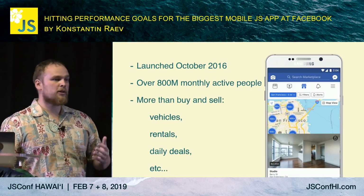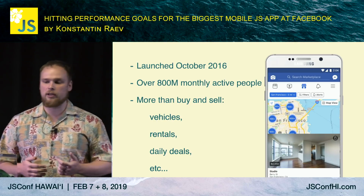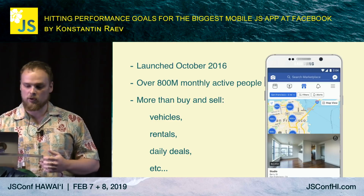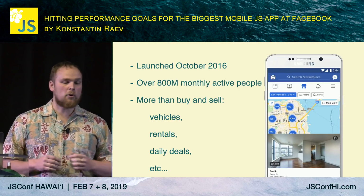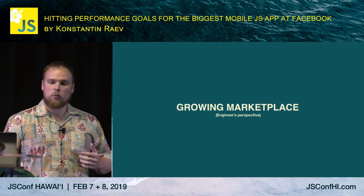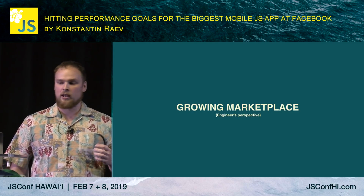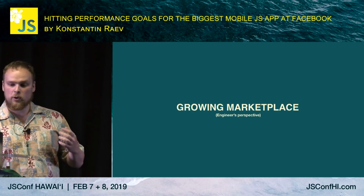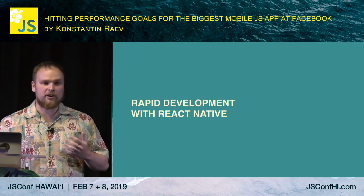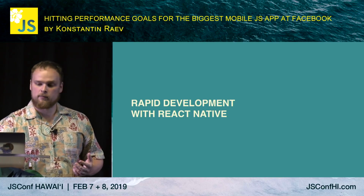And Marketplace is more than just buying and selling items to people around you. It's also about buying a car, finding a place to live, some daily deals, some business opportunities, quite a lot. The team is quite large. It's more than 100 engineers working on the same React Native code base. So Marketplace grew from 0 to 800 million in just about 2 years. And the team grew as well. So we need to hire more people, and we need to make the application nice to work with. And React Native played a big role in how to make a good developer experience.